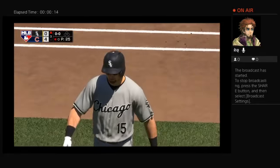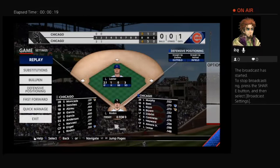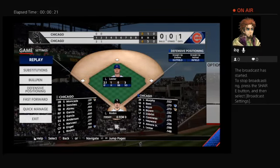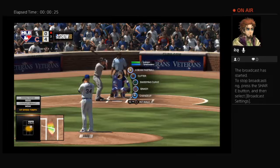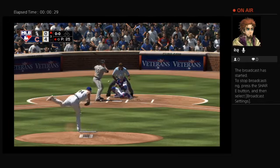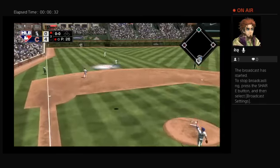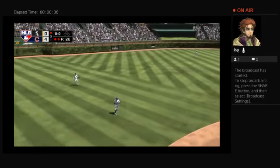The pitcher, number 55, Carlos. Into the box now, Carlos Rodon. Ready to deliver. Here's the first pitch. Popped him up. Baez shading to his right. 2 gone.